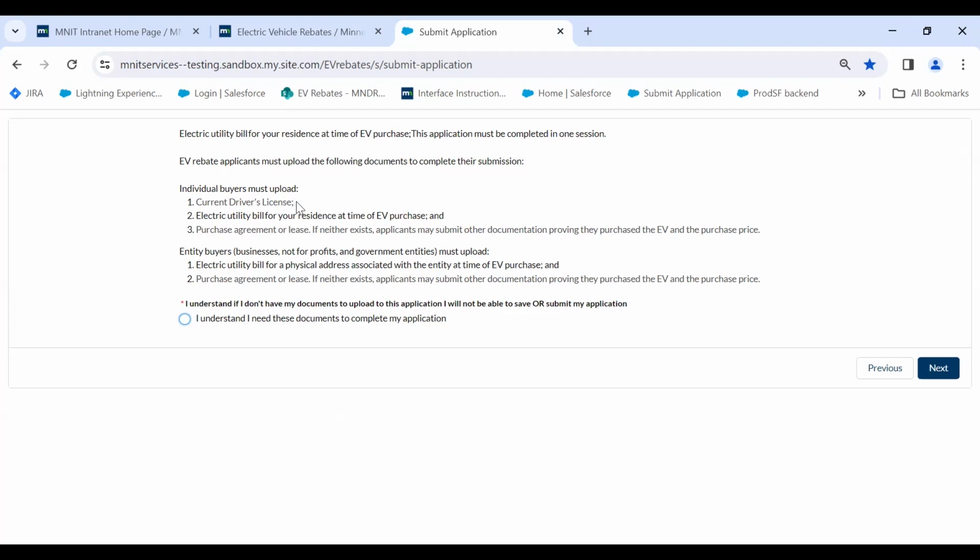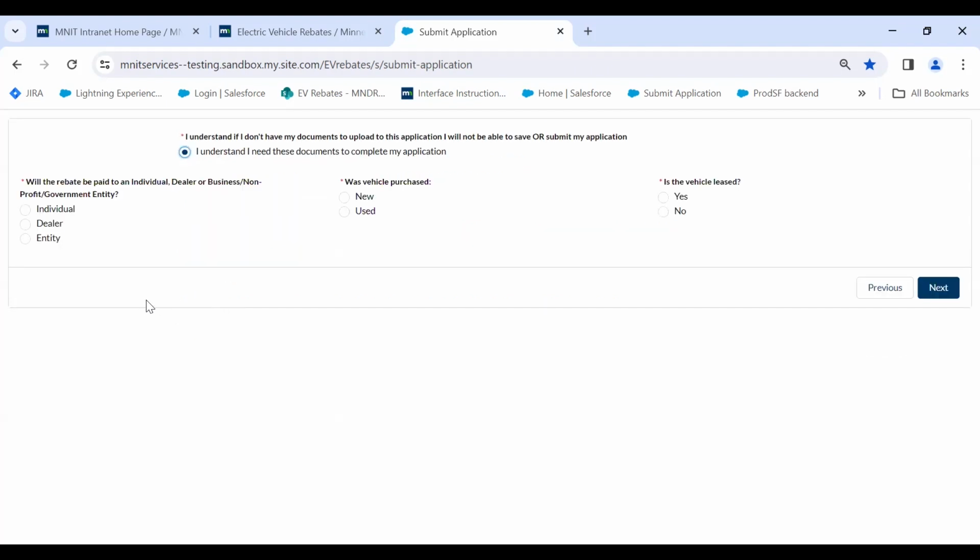So again, you need a current driver's license, an electric utility bill for your residence at time of purchase, and a purchase agreement or lease. Now, if you don't have either one, you can have other documentation proving that you purchased the EV and the purchase price. One thing about the electric utility bill: if you're renting, you can provide your lease agreement as well. We can use that also, so that is for renters. If you're an entity or business, you obviously wouldn't have a driver's license, so you don't need to provide that. So we want to make sure you do that. You click yes, I understand that.